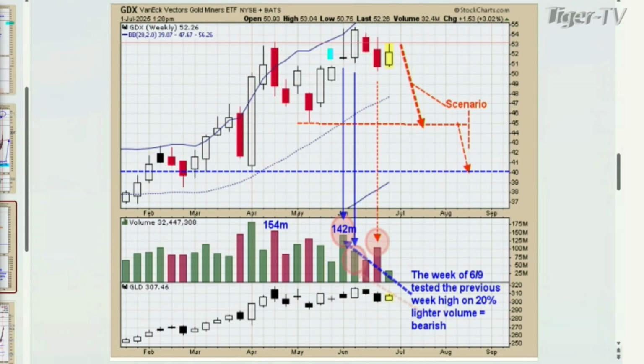Here's GDX. We tested the high here on the 1st of June, 2nd of June, tested that high. You can see the volume really dropped down compared to the first week in June. And now you broke below the previous low. And if you notice, the volume increased, not a lot, but it doesn't have to. It just has to be equal or greater, and it did that. So it's trying to rally right now. That rally's not going to go anywhere. But we're probably going to go back down at minimum to here, which is around 45 on GDX.